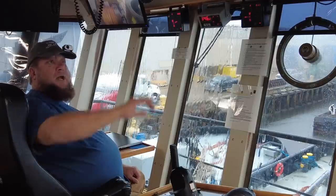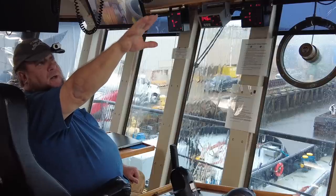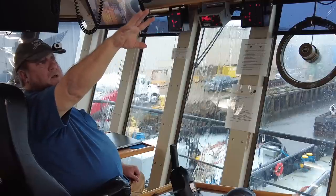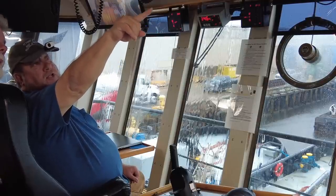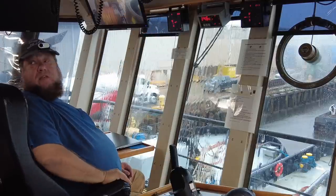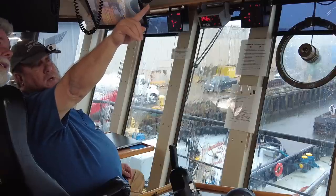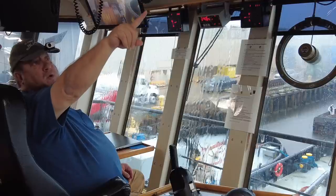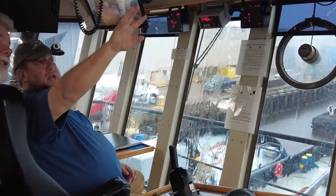Incredible technology. Yeah. And then right here, we have what we call an axis. As you can see, it actually has a map of the Port of Brunswick in the area. And as you can see right here, we're right up against the dock. And it has the other boats. We'll go more over in the front, you can see it a little better. The names of the other boats around us are listed there.